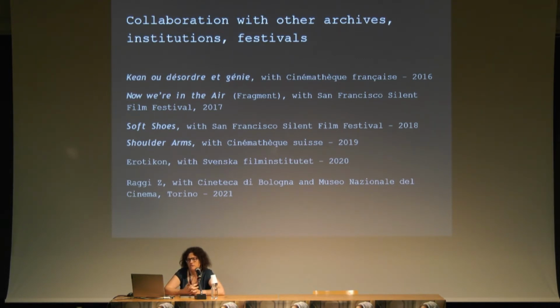And in all these collaborations, we make two prints in order to save the film twice in two different places. So it's better for preservation. And it's also better for diffusion, because each archive can show their home print in different places. We work with the San Francisco Silent Film Festival quite a lot. We have some projects now as well. We worked with Cinémathèque Suisse, and you have probably seen Eroticon in Piazza Maggiore, I hope so.